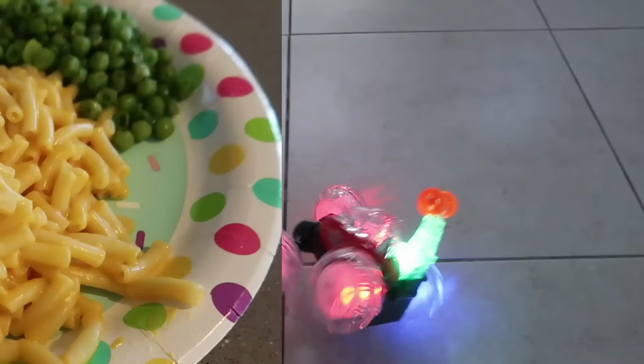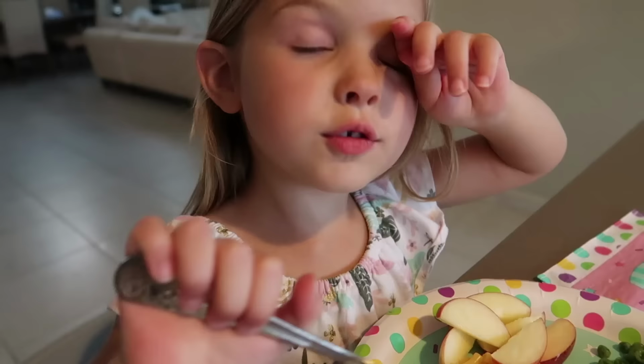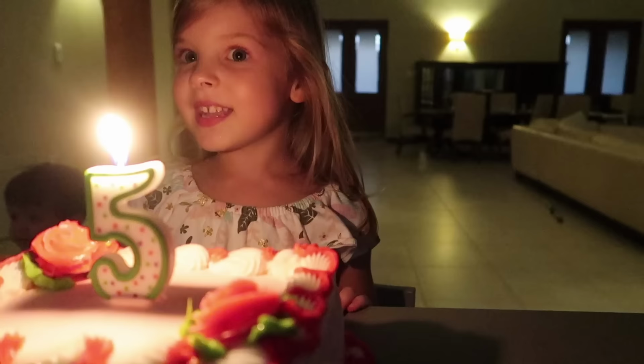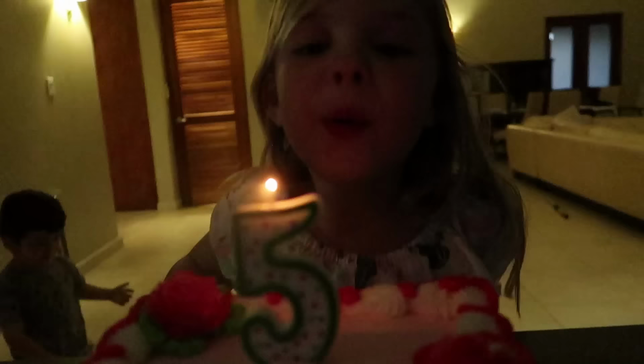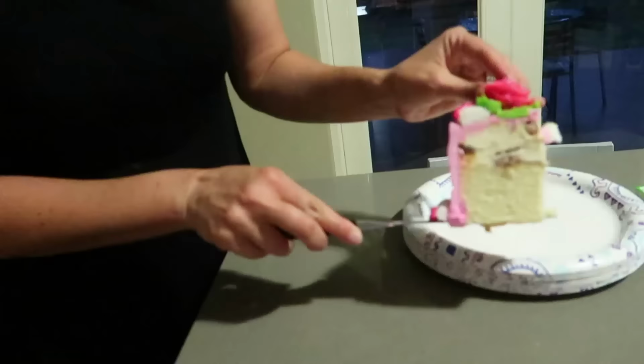All right, the birthday girl chose dinner, so we're eating macaroni and cheese, peas, and apples. Teeth in here feel like they're going to be loose tooth, and I think they are. You think you're getting some loose teeth? Happy birthday to you. Happy birthday to you. Yay! Laura requested a piece with a rose on it.